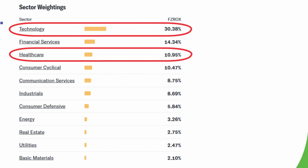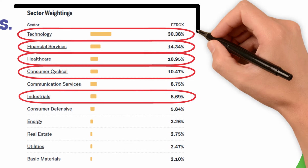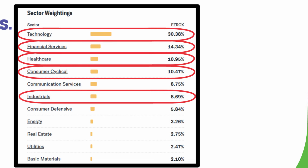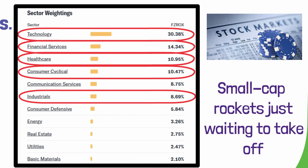Tech, healthcare, consumer goods, industrials, financials. It's broad, it's balanced, and it's not overweight in any one area. You're getting exposure to both blue-chip behemoths and small-cap rockets just waiting to take off.